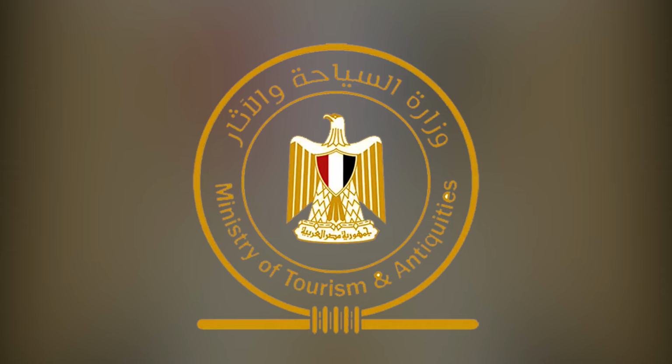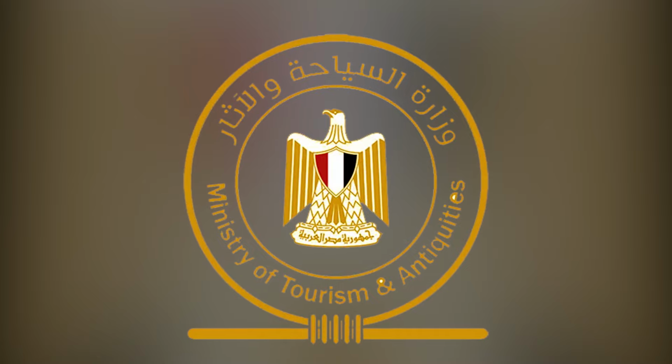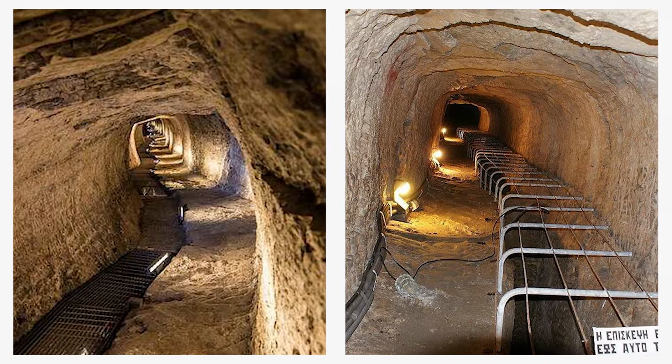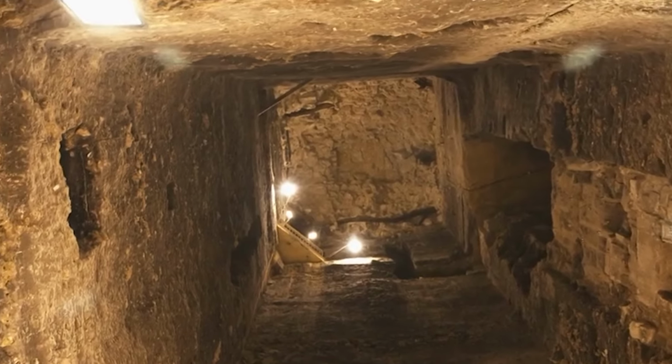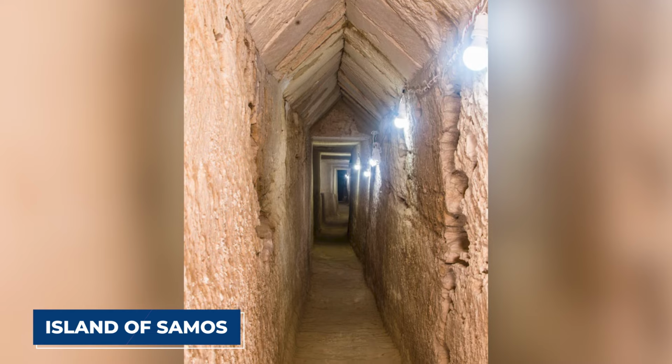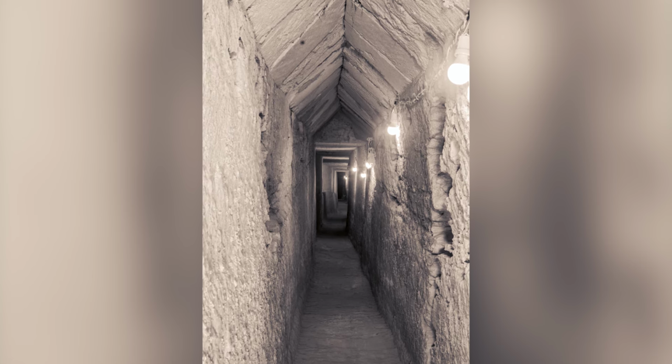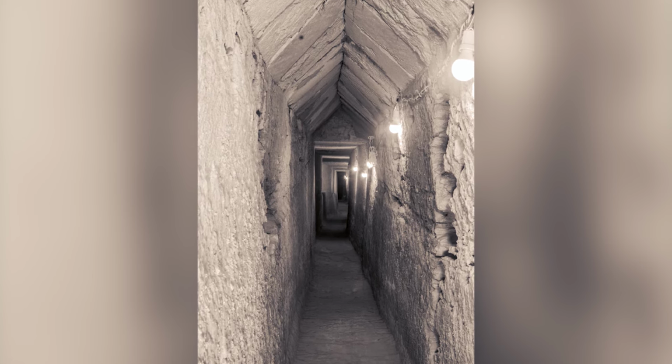the team. According to the Egyptian Ministry of Tourism and Antiquities, the tunnel's design bears similarities to Greece's Tunnel of Eupalinos, an aqueduct dating back to the 6th century before the Common Era on the island of Samos. Parts of the tunnel in Taposiris Magna are submerged in water, and its purpose remains a mystery.